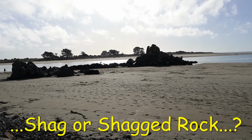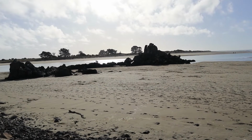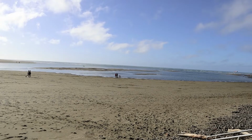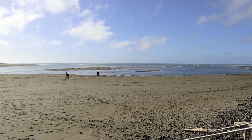So people here in Christchurch have taken to calling it Shagged Rock because obviously, as you can see, it's totally shagged. So the river flows out through the mouth of the estuary and goes out to the ocean out there.